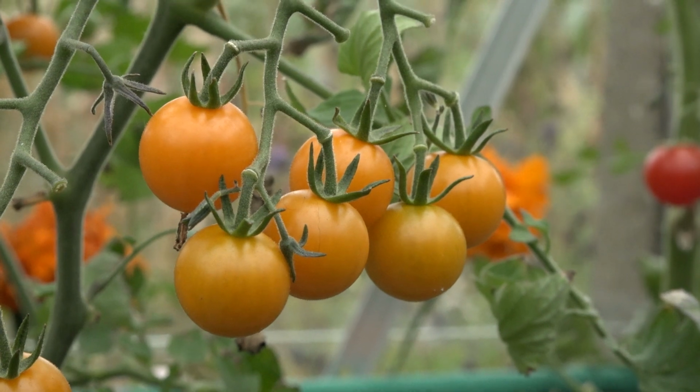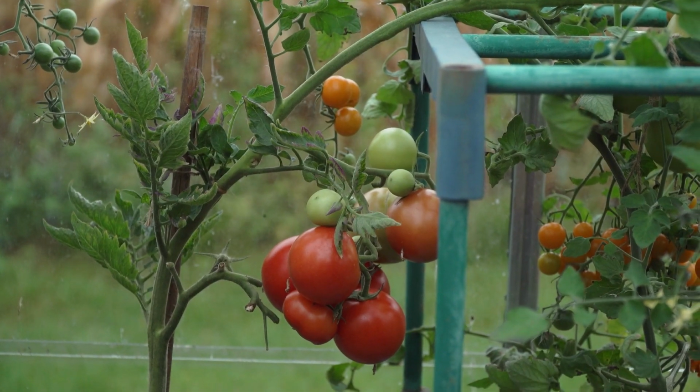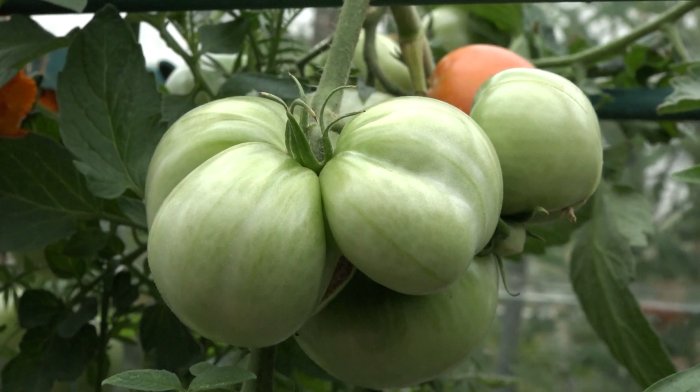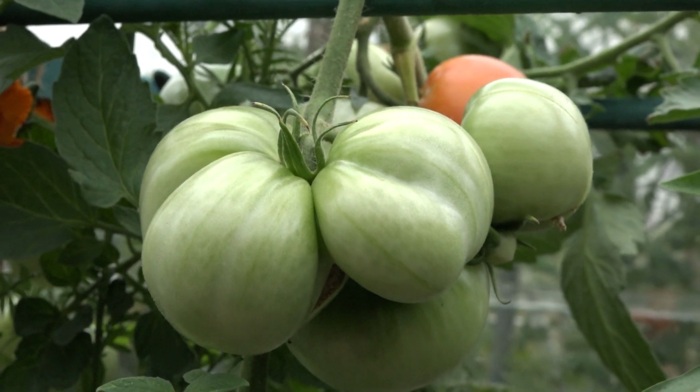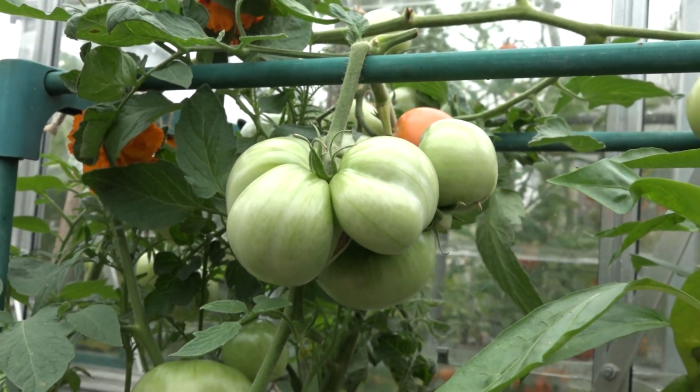The tomatoes look really good, Sue. They do really. I'm quite pleased with them up to now, but as I say, time's getting on a little bit, and if they don't all ripen up, you're going to end up with a load of green ones. But it's been an awful year really for gardening.